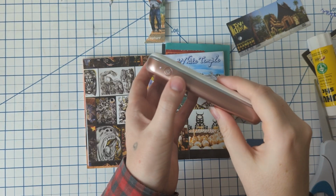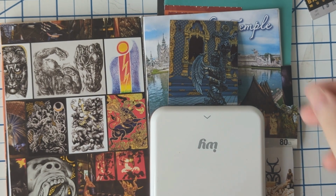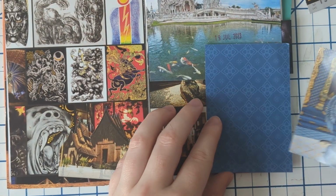I've introduced this little tool on some of my market vlogs, but not here. This is the Canon Ivy. It's a small printer for 2x3 stickers. It's great for my business, and now I get to use it for my personal use.